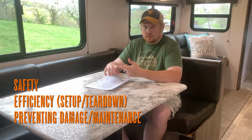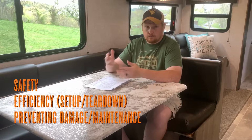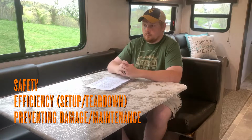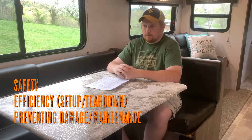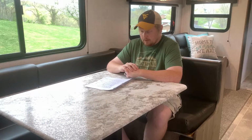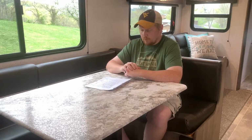It improves efficiency because it can certainly help you back into your spot a lot more effectively and without as many attempts. And then obviously it can prevent damage because you may not back into something or possibly have an incident while actually traveling due to this. Most modern travel trailers and fifth wheels come pre-wired for this camera system. You can use other ones, but we use the one that was specifically pre-wired for. And it does work as an observation camera as you're going down the road.